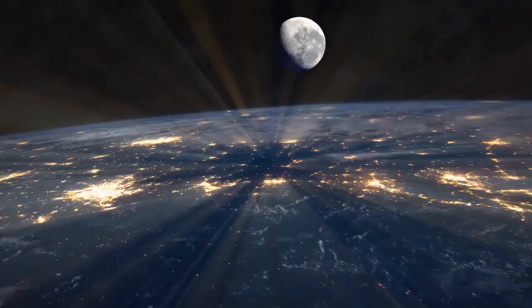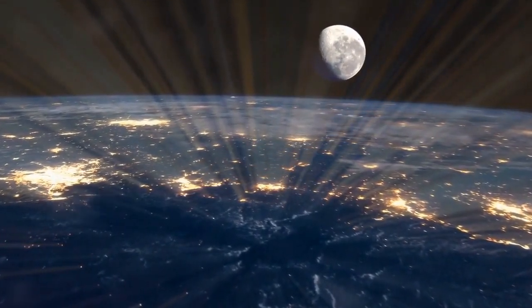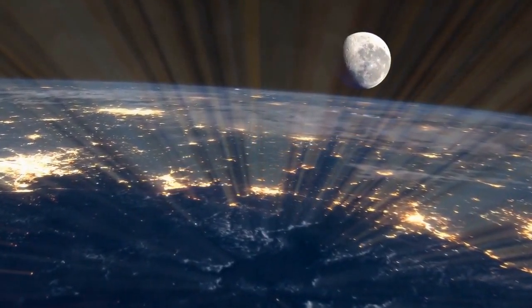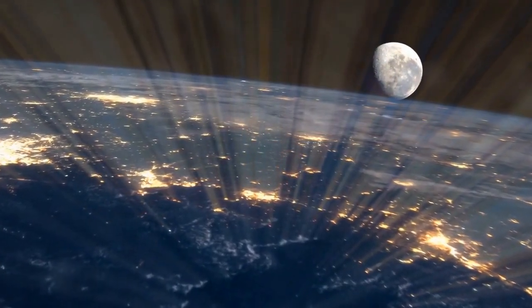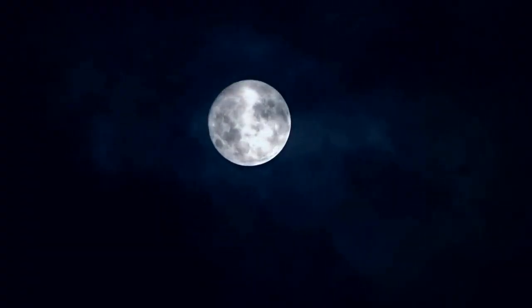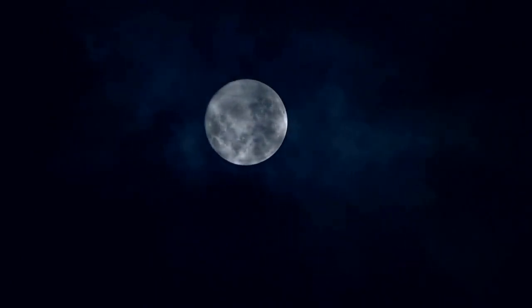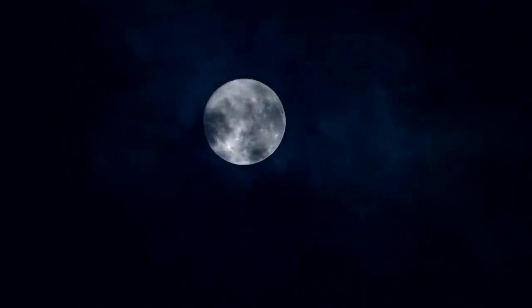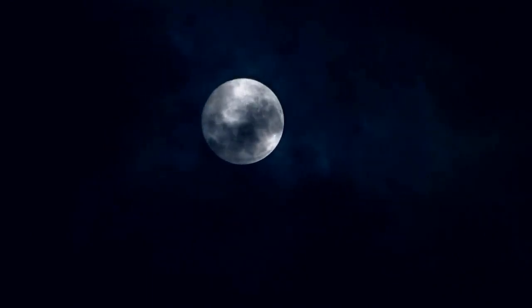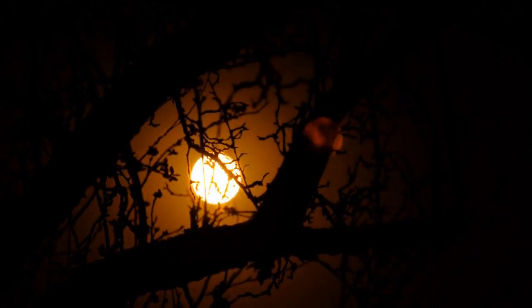Now, remember the question we asked at the beginning? Why does moonlight sometimes seem to change color, like how some nights the moon is blue or yellow? Well, the answer lies in our atmosphere. As moonlight passes through the Earth's atmosphere, small particles and aerosols can scatter short wavelength light, such as blue and green light, to the sides and away from your line of sight. What remains are the longer wavelengths of light, the reds, oranges, and yellows, giving the moon its distinctive tinge.